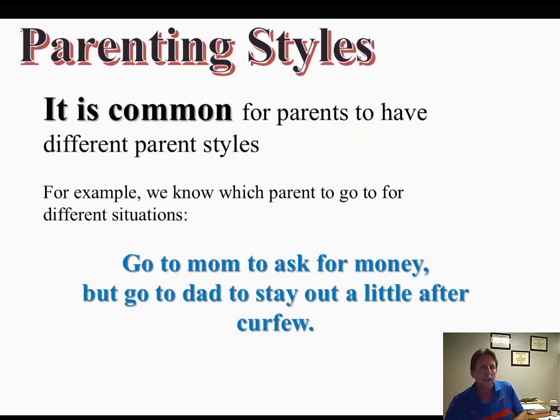Okay, so let's talk about some commonalities of parenting styles. It is common for parents to have different parenting styles. So it's not uncommon for dad to have one parenting style and a mother to have another parenting style. It's so common that, for example, we know which parent to go to for different situations. Go to mom to ask for money, but maybe go to dad if I want to stay out a little bit later. So that's not uncommon to have two different parenting styles.